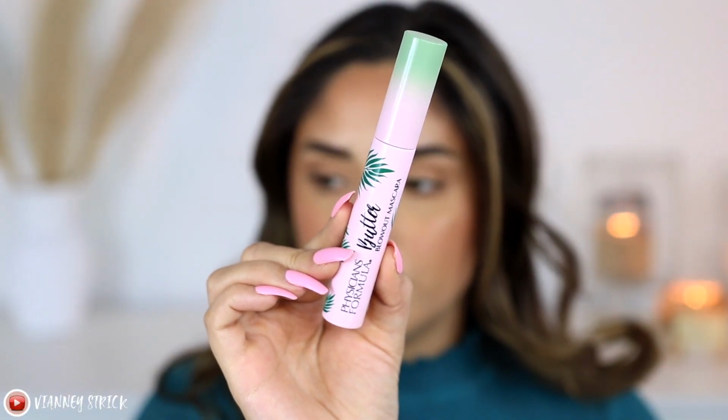Okay, I am back. So I did apply blush highlight. I tightlined my upper waterline and I did curl my lashes. So let's learn about the mascara real quick. This is the Butter Blowout Mascara in the shade Black.